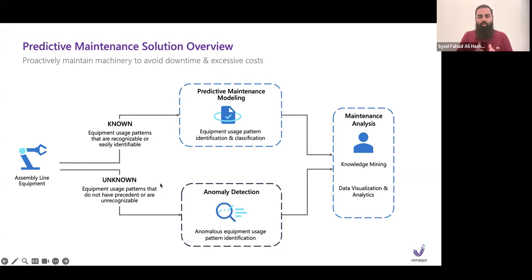Now, what anomaly detection does is surface issues that haven't been visible in the past. When things start getting brought in, they could be brought up in real time and shown in the data visualization and analytics platform right on your screen. I'm also going to show you in a little while how it would look and what the solution would be at the end when you implement the whole thing.